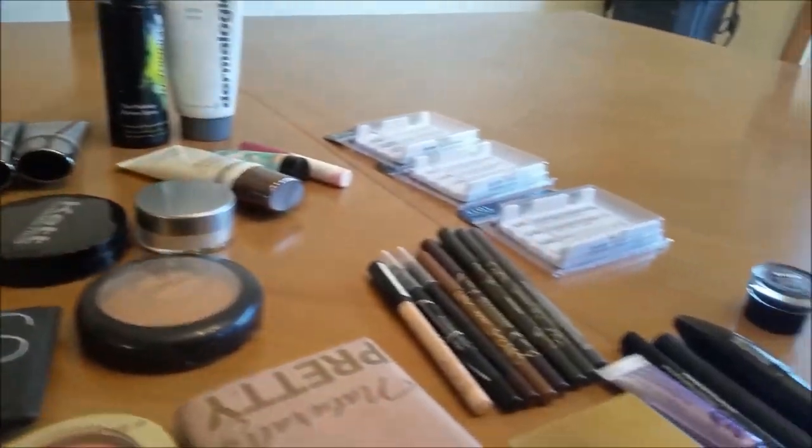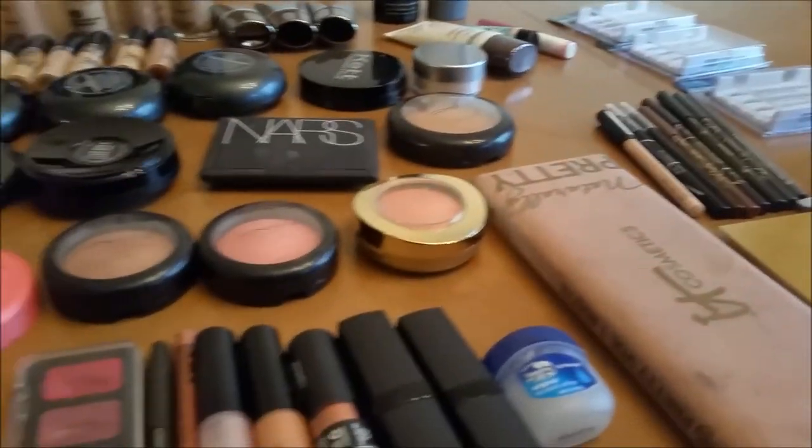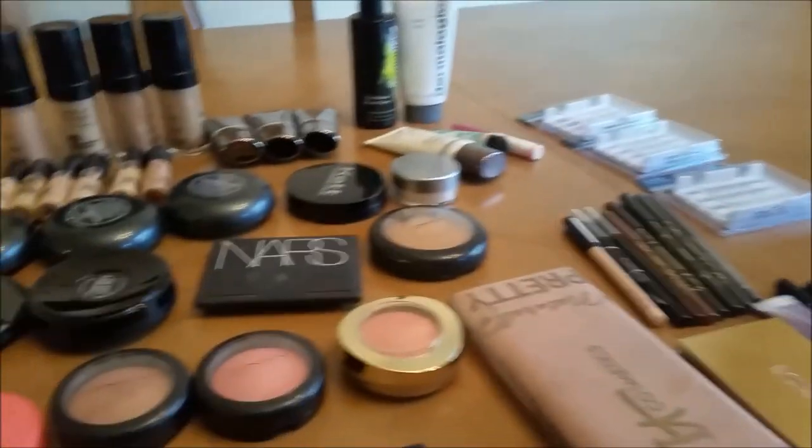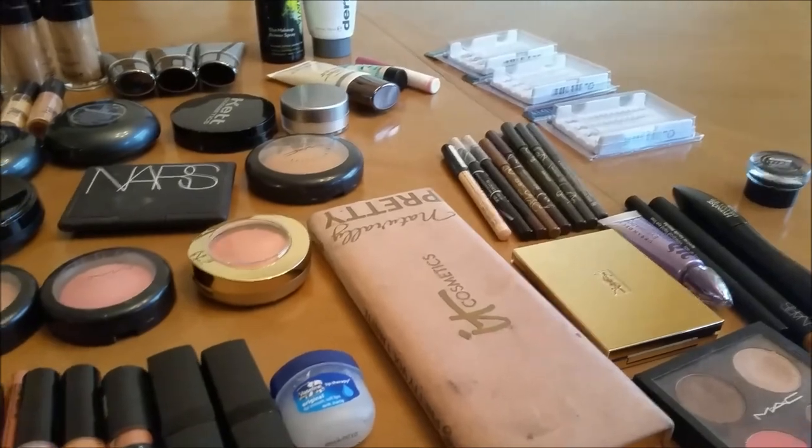So, final product. Now I'm just going to pack this all up. I'm going to pack it up in a set bag because this is it for the day.